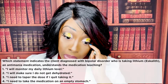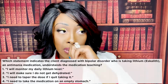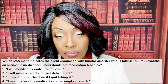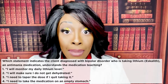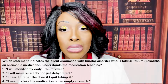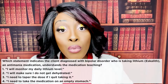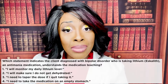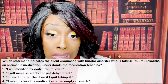And that is absolutely the truth, and let me explain to you why. Whenever you guys get a test question with lithium, there are a couple things that need to be going in the back of your mind. Number one is your lithium level. You guys absolutely must know your lithium level, right? So your lithium level is 0.6 to 1.2. That is your therapeutic level.